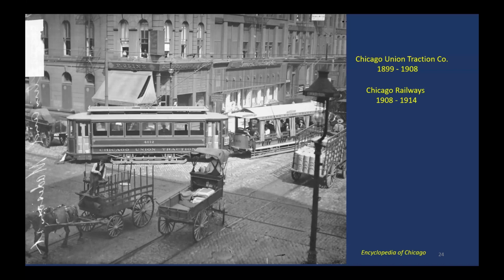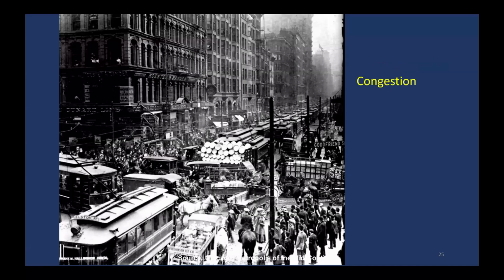So the Chicago Union Traction Company made it to 1908 before it needed to be reorganized again as Chicago Railways, and that lasted until 1914. I'm going to pause for a moment and just say this was an extreme version of what was going on in the city. This was about 1911. Bruce Moffat here in Chicago, one of the most knowledgeable people there is about transit history, says there was some kind of problem. There was some kind of a strike going on or something. But nonetheless, it was representative of what it was like to try to run the transit system.